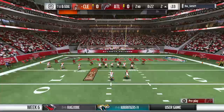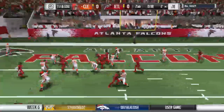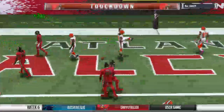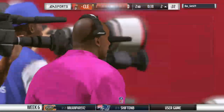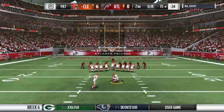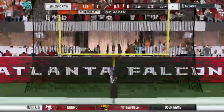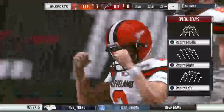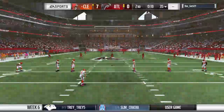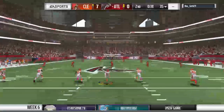Looking to speed things up here, going with some tempo. They'll run it now out of the gun. And he takes this one in for a Brown score. A great effort there as the first half is winding down. And the Browns are able to cash in for 6. It's up and through to make it 7-0 Browns. And Murray now, after the touchdown, he'll send this one away.